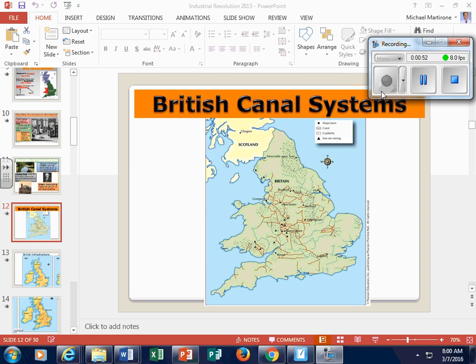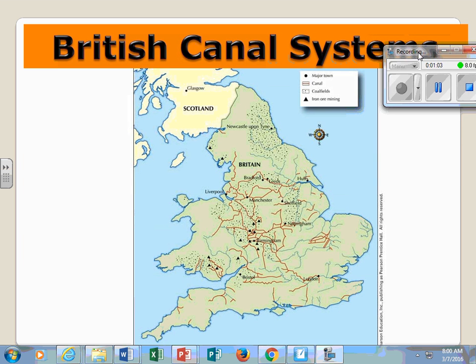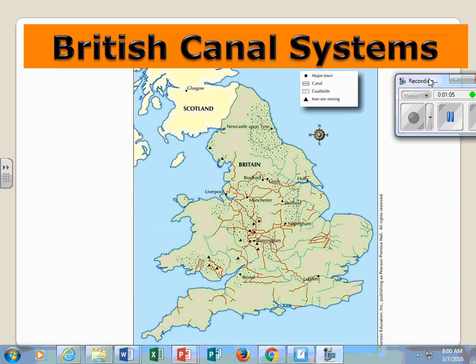All right, so why did Great Britain take the lead in industrialization? I'm going to talk for a little bit. I want you guys to summarize what I'm saying in your notes. First and foremost, we talked about this slide in one of the other videos, but this is a map showing the British canal system. And these canals were revolutionary in terms of helping Britain take the lead.